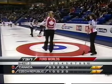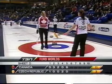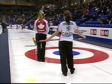Canada is up 11-3 over the Czech Republic as we go to the sixth, and the Czech Republic, playing the yellow stones, have the hammer.